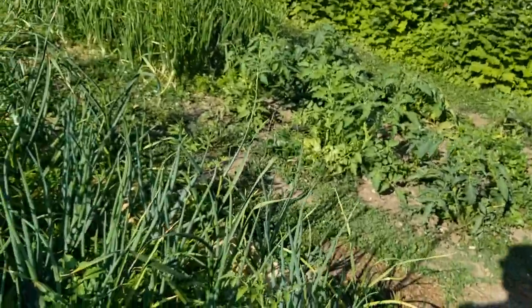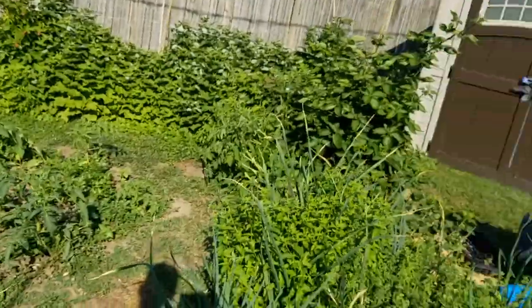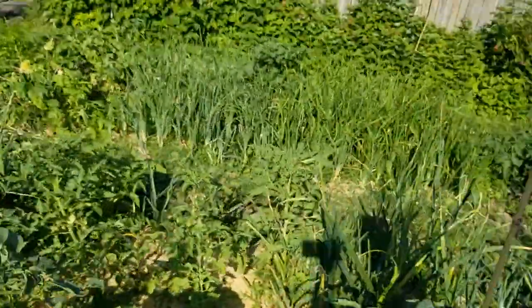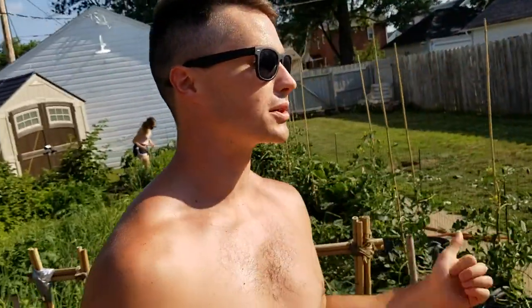Before too long, we'll be out here harvesting some garlic scapes. They're starting to die on the tips, so that's a good sign. And then after that, we'll just have to let them dry out for about a week. I'm trying to figure out what we're gonna do with that, whether we do it in the garage or maybe in the basement. Either way, we've got to get them in a good spot away from the bugs, that won't smell up the house too much, and where they'll properly cure.